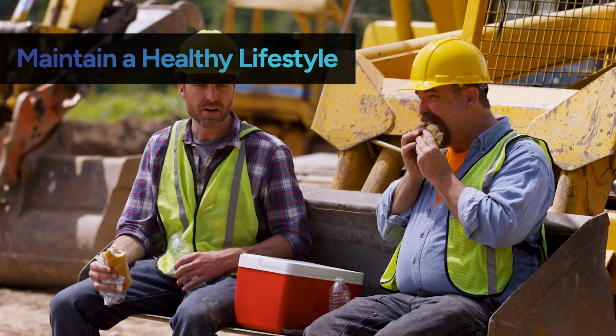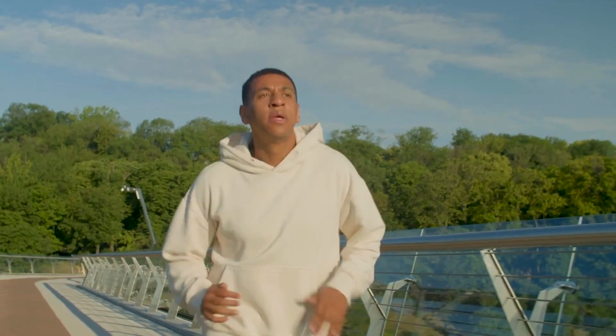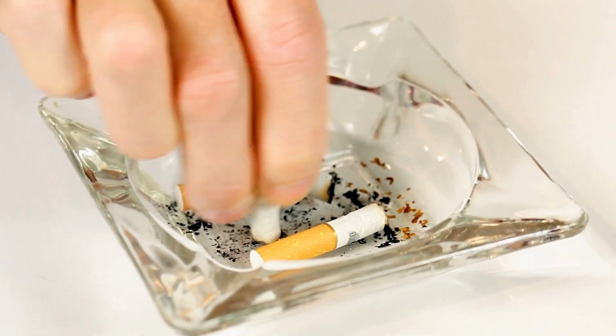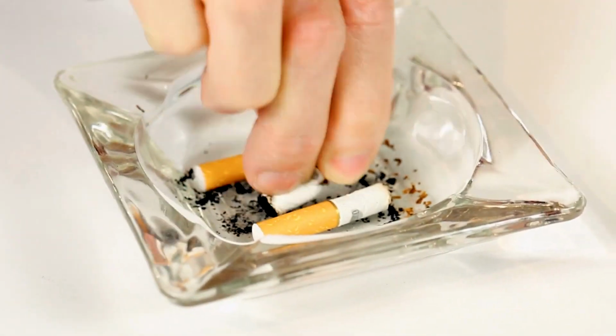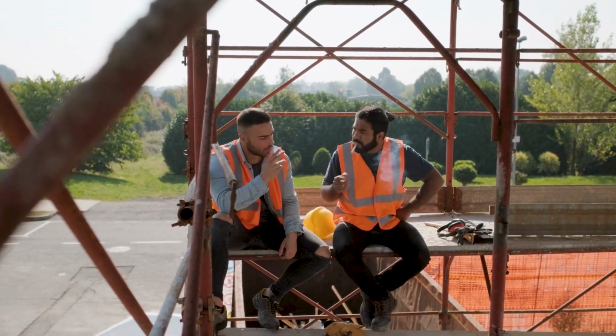Maintain a healthy lifestyle. Eating a balanced diet, staying hydrated, and getting regular exercise can contribute to overall hand and wrist health. It's also important to avoid smoking, as this can impact blood flow and increase the risk of hand and wrist injuries.